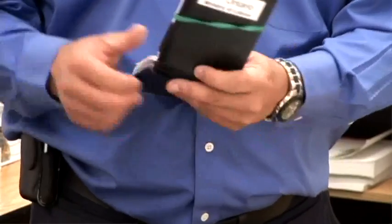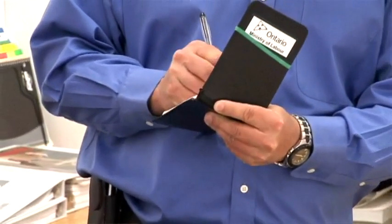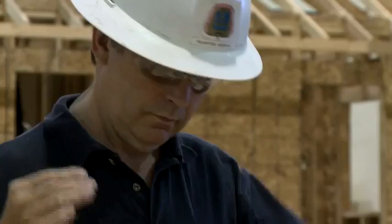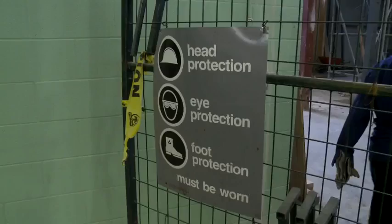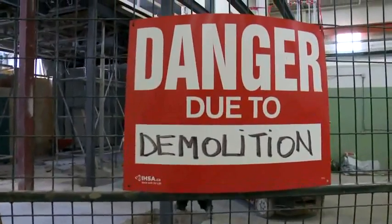The number one contravention on construction projects in Ontario is really related to personal protective equipment. So failure to wear hard hats, failure to wear safety shoes, failure to wear ear protection, eye protection. It's one of the most simple things that you can control in a construction project, but we see workers not wearing them all of the time.